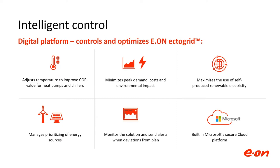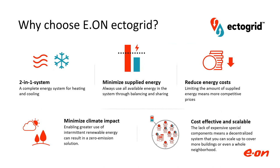And it has the possibility of sensing that now we have a lot of wind power or solar power available. So it's the control system behind. So why choose Ectogrid? It's a two-in-one system. It minimizes the supplied energy. It's reducing the energy cost. It's not a hocus pocus thing, it's standard components.